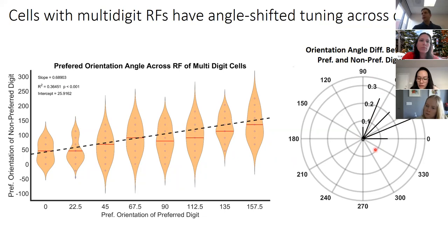Very little around 90 or 0 degrees. This is fully better captured in this linear regression analysis here. On the x-axis is the preferred orientation of the preferred digit, and on the y-axis is the preferred orientation of the non-preferred digit. You can see there's a systematic linear relationship between the orientation of the preferred digit and the preferred orientation of the non-preferred digit that's about 25 degrees, with fairly good slope and fairly good correlation.